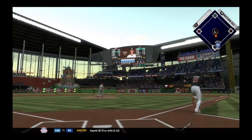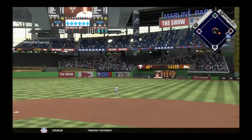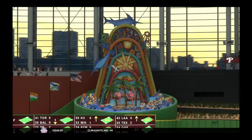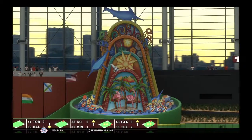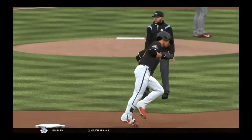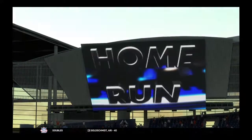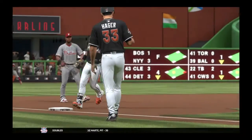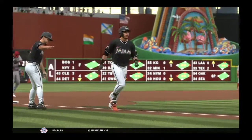A swing and a drive sent out toward the gap. And this one is gone. A home run. It's a solo home run for Christian Yelich. 32 now for the season as the Marlins will take a 1-0 lead.